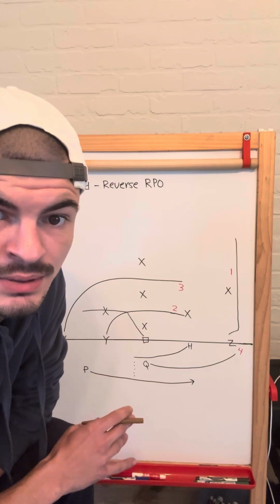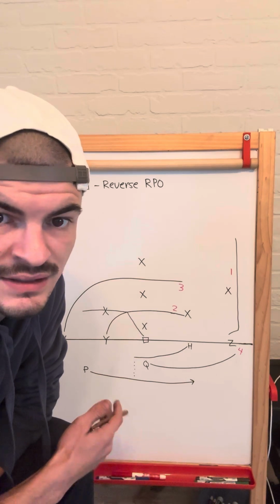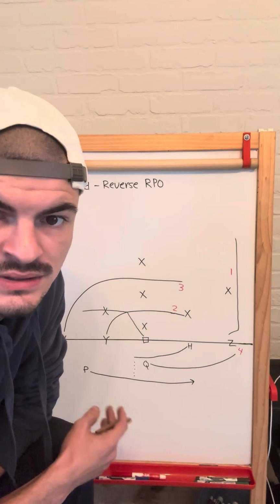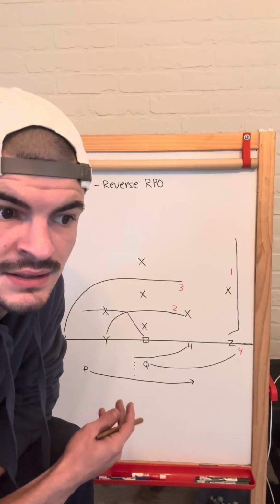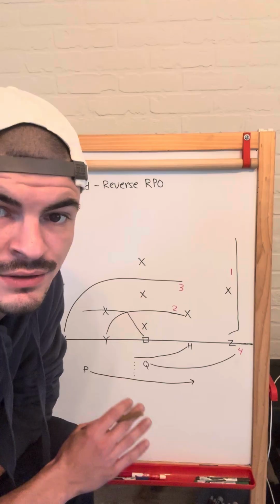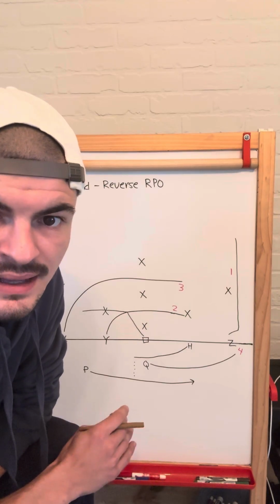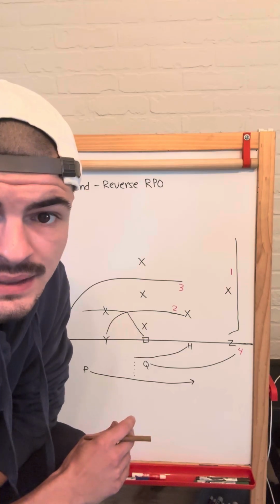If the space to run the ball opens up, we take it every time. Every time. We don't risk an incompletion. We don't risk a tipped ball in the air or an interception. If the safe yards on the ground are there, we go for it every time. I don't think I explained that when I did Indy.